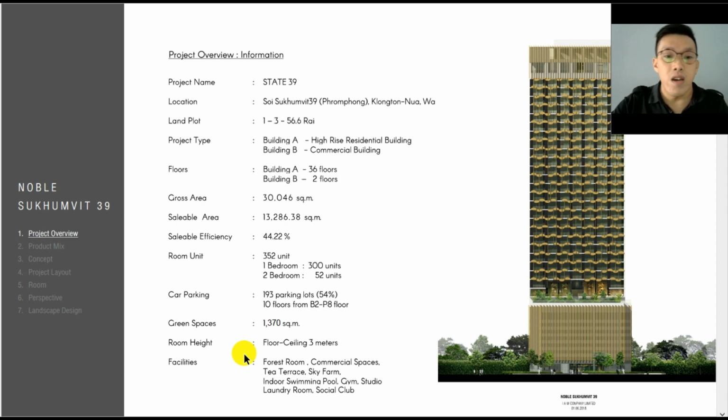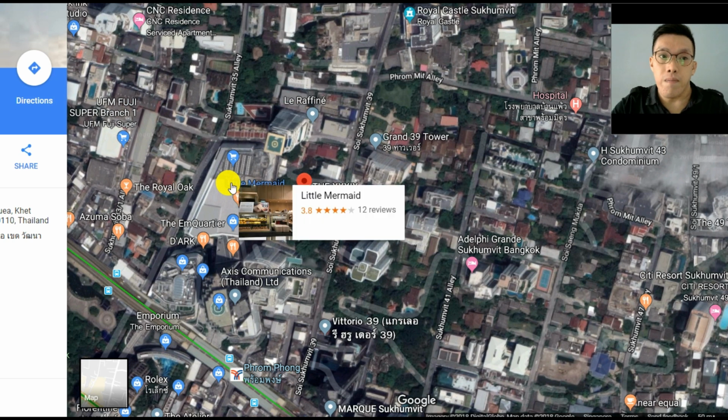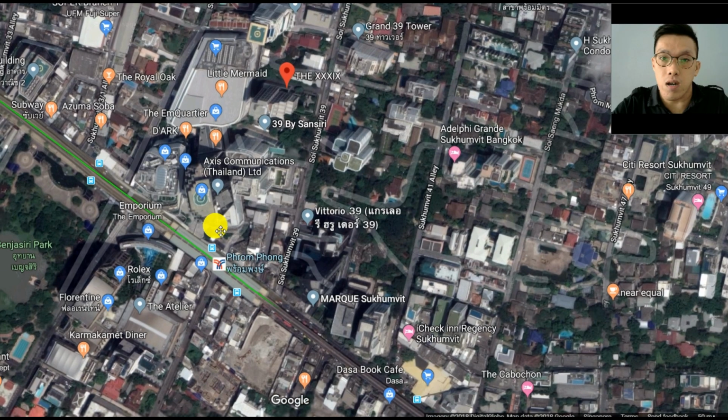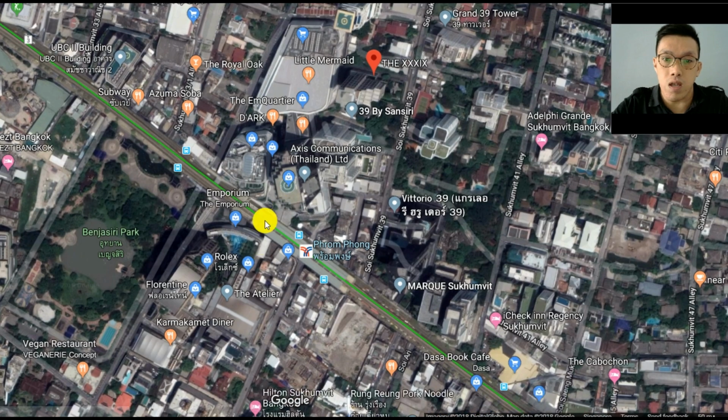Some of the facts, right? So let me show you where the location of the property is. All right, so if you look at the map I have on here, okay, this is the Phrom Phong BTS, all right, and so you have your M Quartier right over here. Then Emporium, the original first mall, is actually over here, and then you have your Benjasiri Park.